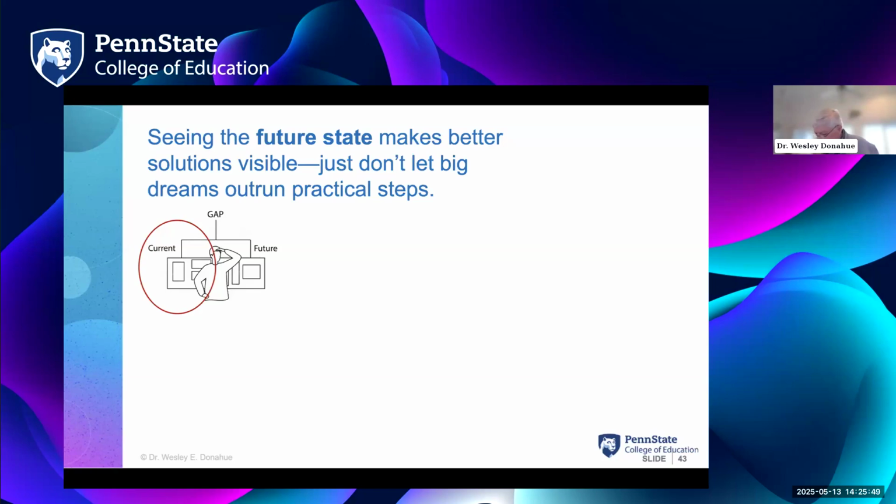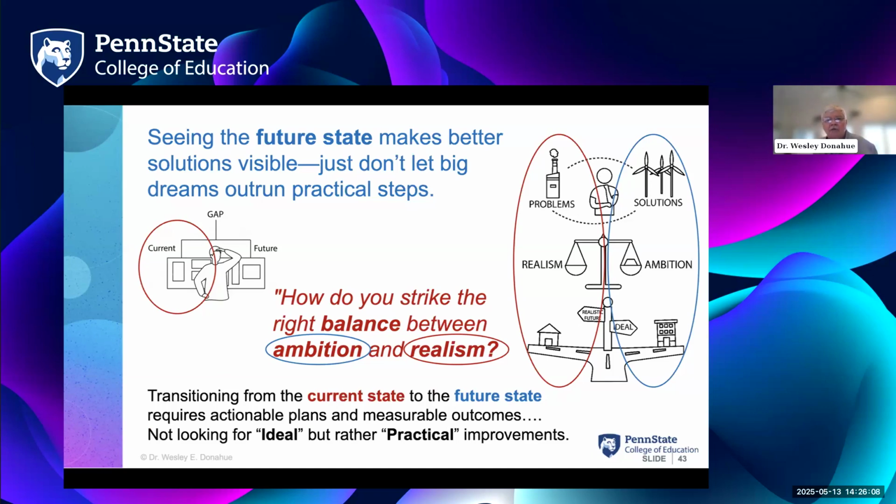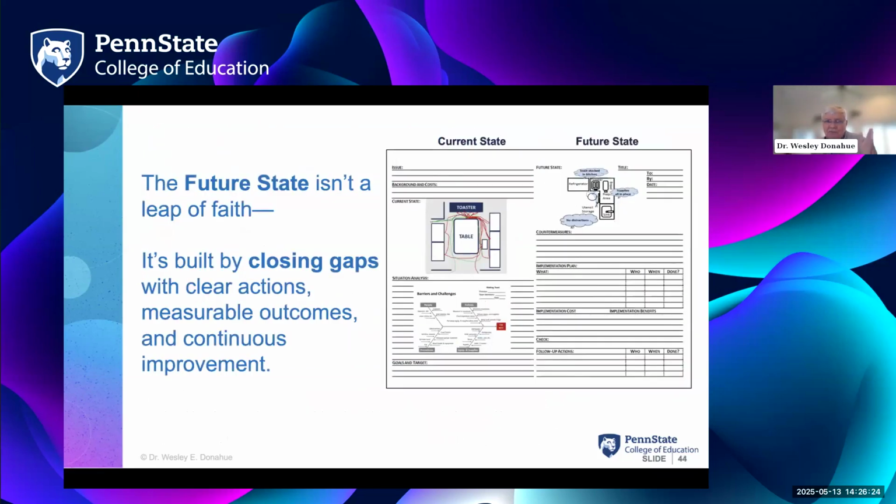Now we're going to start shifting and looking to the right side, at that future. One of the big things we have to realize here is our ambition. A lot of people are looking at how to create that ideal situation. That's not what we're after here. Let me repeat, that's not what we're after. We're not looking for ideal, but for practical improvements that we know, with people in charge of us, they will approve. What actions will they approve? So moving from the current state to the future state isn't a leap of faith. It's looking at what we've learned in the current state and then creating our action.